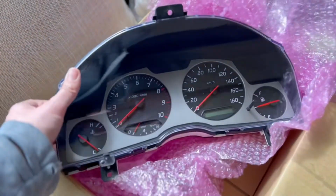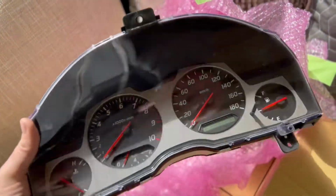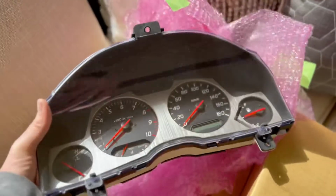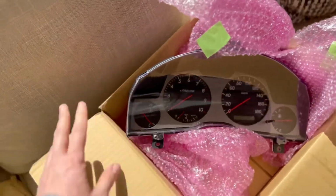Sorry, I made a little addendum here to this video, but I did want to show that really quick. This thing is in mint condition. Even though this is a stock one, I think they go for a couple grand because people like to swap them into the GTT cars, which have a slightly different instrument cluster. This one's in really nice condition. It's going to go in my office. I'm excited.